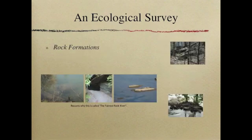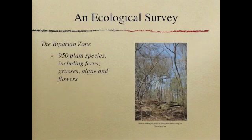There are many large rocks in and around the river. Rock formations along the riverside trails that are part of the recreation area form caves of various shapes and sizes. The riparian zone along the river is home to a great diversity of plants and animals. In the Chattahoochee River National Recreation Area, there are around 950 different plant species, 813 of which are native.